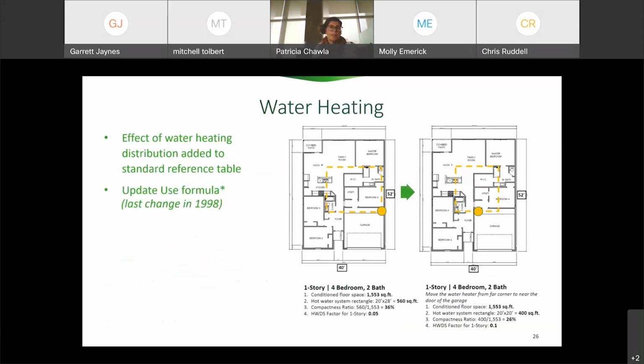Water heating, the effect of water heating distribution added to the standard reference table. And what does that mean? So Garrett was referencing that to some changes on the commercial side in that the distribution, the pipes that are carrying your hot water around, the longer the distance that the water has to travel, the more heat losses it can accrue by the time it arrives at your sink.